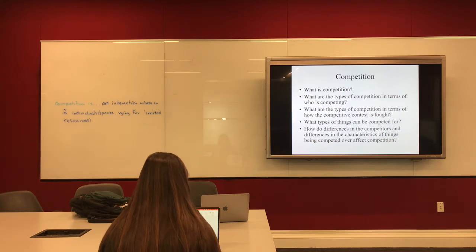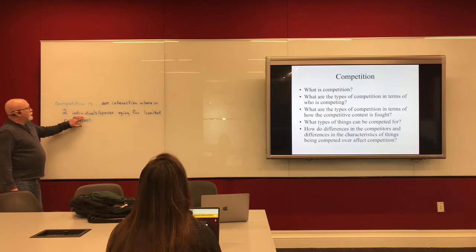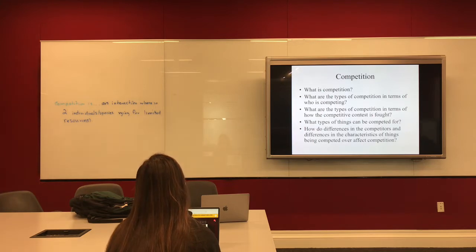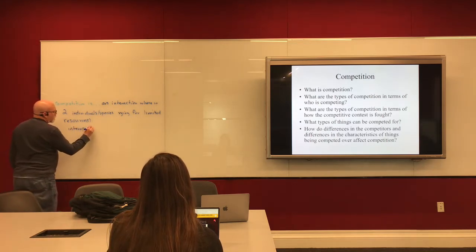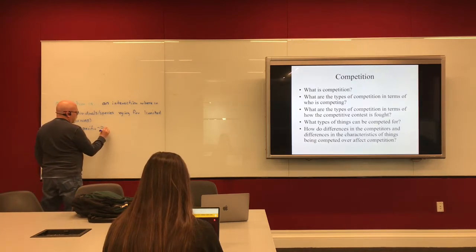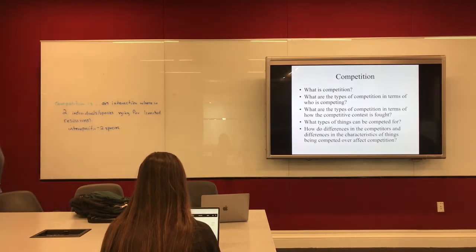If there's a superabundance of the resource, then both individuals or both species competing for the resource can have it. What is the difference between thinking about competition at an individual level versus thinking about it at a species level? Sure, that would be one place to start. Okay, so we can have interspecific competition where we have individuals from two different species, two or more different species, competing for a limited resource.